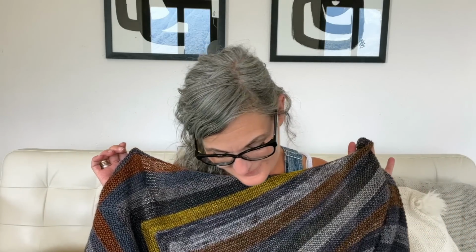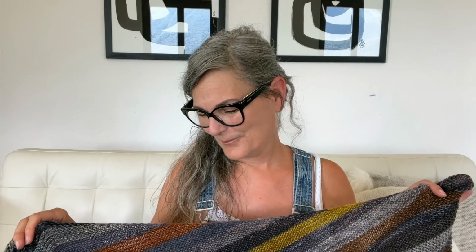I love a good scrappy project. I get kind of attached to beautiful yarn. So when I buy a skein of hand-dyed yarn, it's quite an investment and I want to use everything. Looking at these half skeins, quarter skeins, it kills me. So I keep coming up with scrappy projects and this is one of them. This is such a joy to knit and I'm definitely gonna knit myself another one at some point.